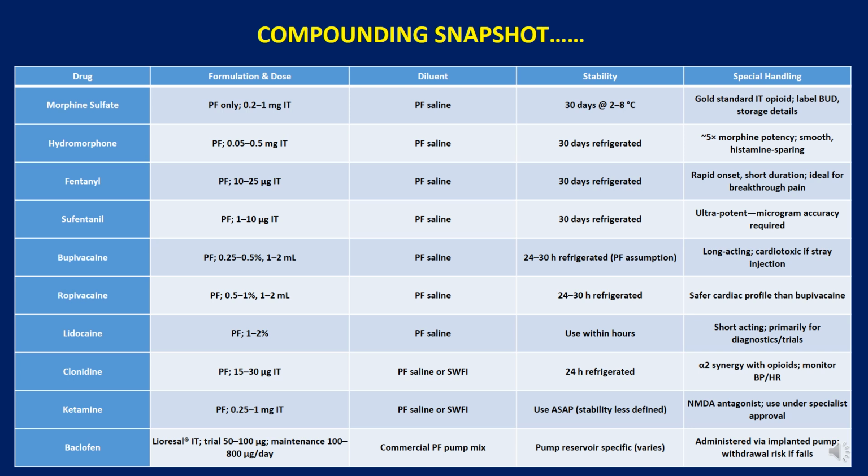Regarding baclofen, implementation uses Lioresal intrathecal solution. Start with a 50 to 100 microgram trial bolus, then maintain 100 to 800 micrograms per day via implanted pump. Dilution is done with a commercial preservative-free pump mix, following the reservoir-specific stability parameters. The implanted pump is crucial. Withdrawal or failure can be life-threatening.